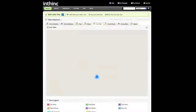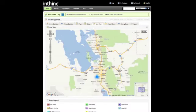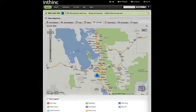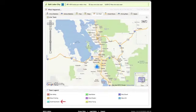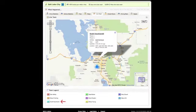Now, one of my favorite features in the inthinc portal is the live team map. Similar to the live fleet map I showed you earlier, what is nice is at the bottom you have an icon for each individual driver. By clicking on the icon, I'm immediately shown where that driver is located without me having to check each dot to find him.